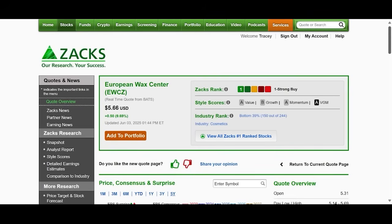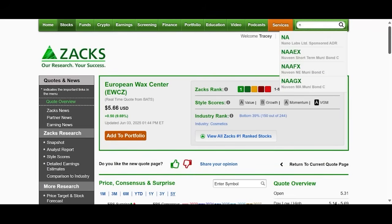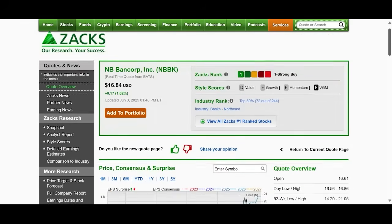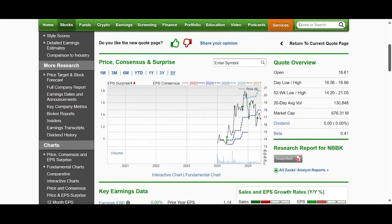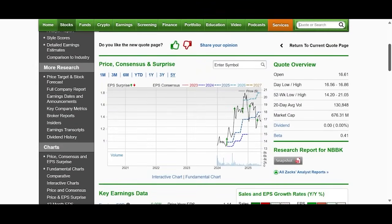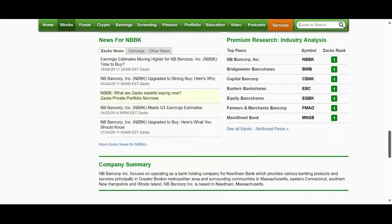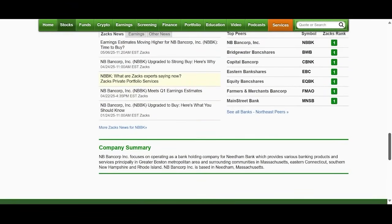And then I wanted to look at the bank. We're going to wrap it up with the bank. NB Bancorp, NBBK is the ticker. So 2 B's, N as in Nancy, B as in boy, B as in boy, K as in Kathy. And it's got the Zacks #1 rank, a bank. 676 million market cap. So this is a smaller regional bank, but let's scroll down and see if it is the one I was thinking was in Boston, and it is.